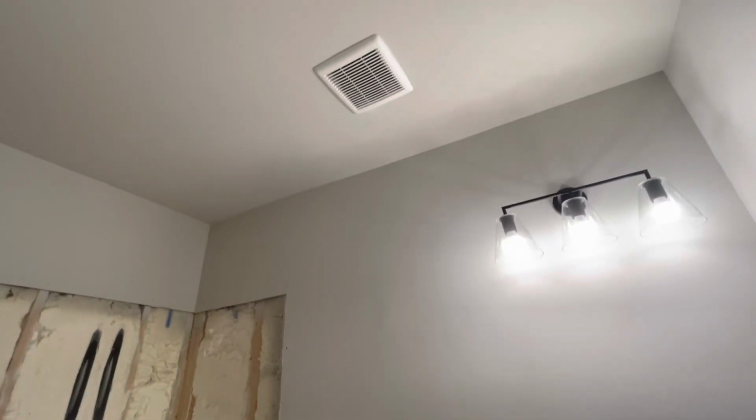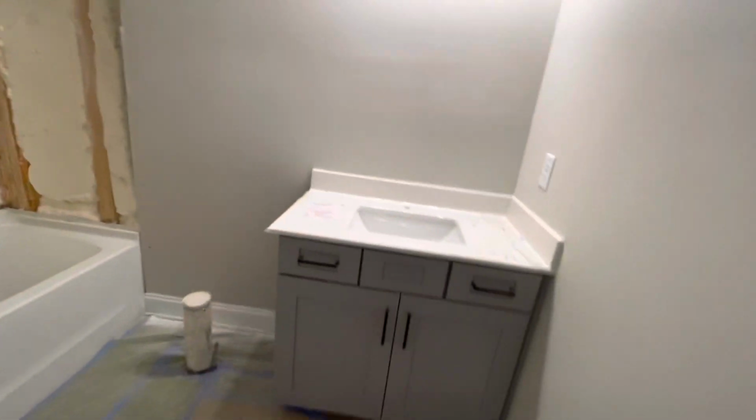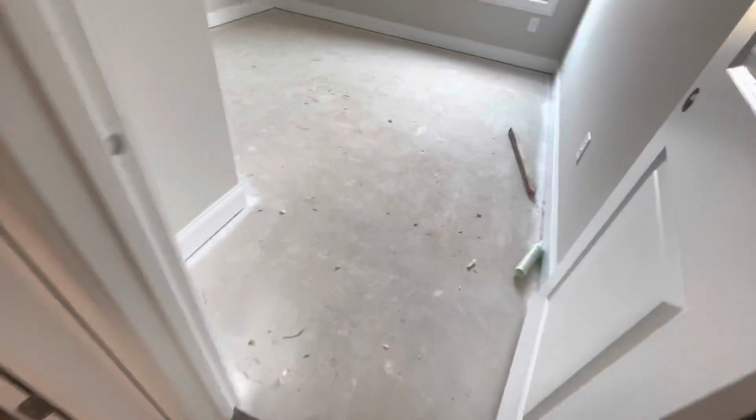You hear how quiet that exhaust fan is? I like it. Well, I remember back in the day, they used to be so loud that you couldn't even hear anything going on in the house.